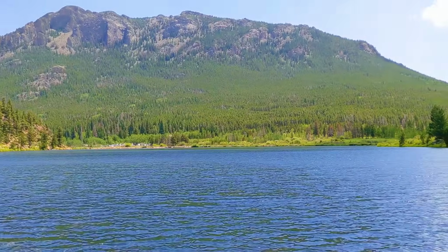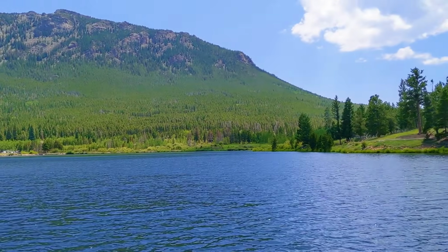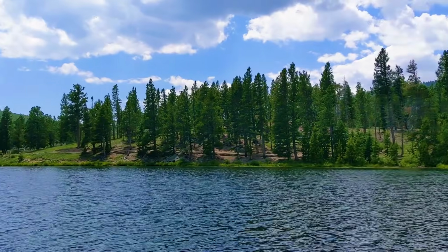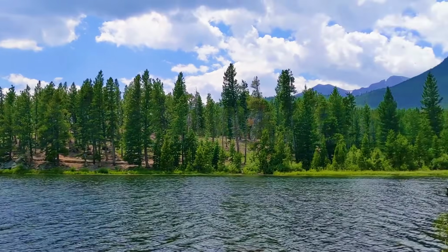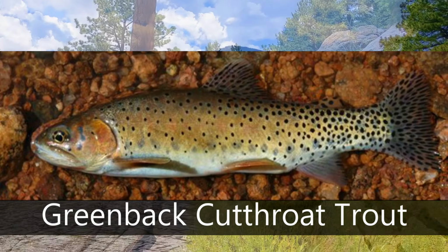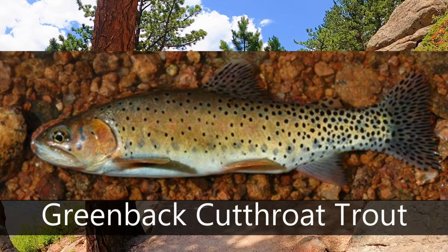Fishing is also popular at Lily Lake and is a catch and release only program. The lake is stocked with greenback cutthroat trout, which is a federally listed threatened species.